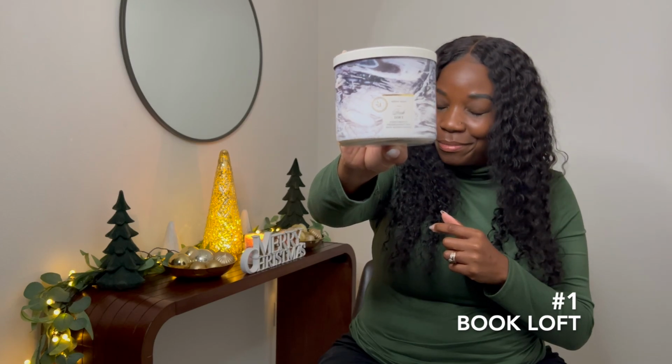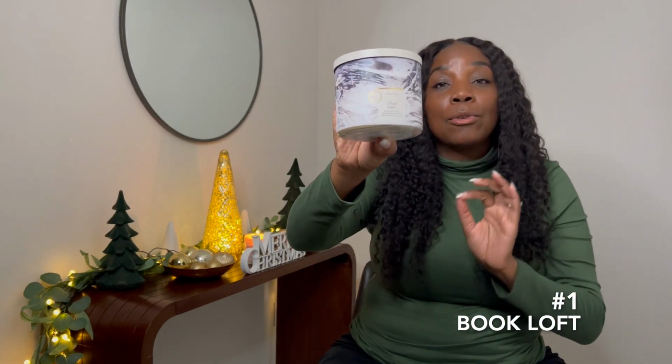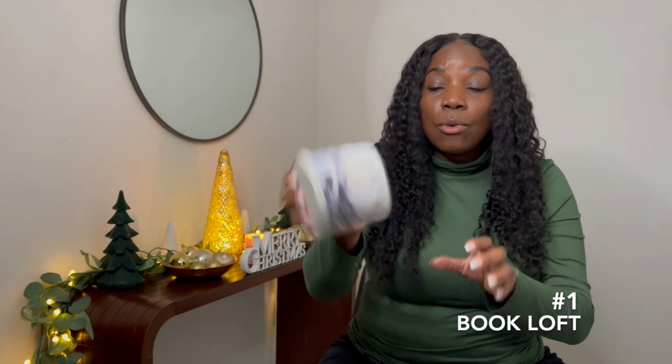Coming in at number 1, I am sorry to say it is not even a Christmas scent. I know that I said that this is a Christmas haul, but y'all, when I smelt this candle, I don't even want to show y'all yet. This is what I'm burning in the background. It just gives everything. I don't even know what to describe it as, but this Book Loft, get the candle. Get the candle. Its notes are crisp bergamot, woods, and a warm blanket.